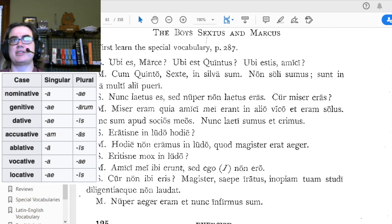So look at all these forms of to be. Aren't they beautiful? And make sure you always follow all the adjectives. So sunt is our third plural, so we need to find pueri, and then both multi and alii with pueri. And there are many other boys in the forest.